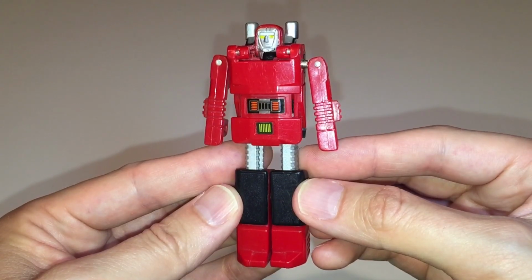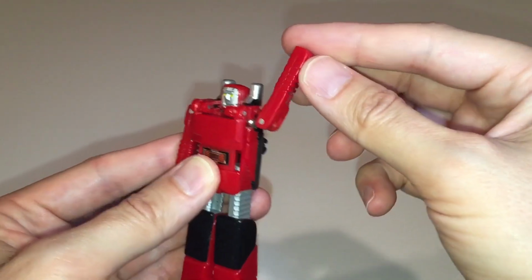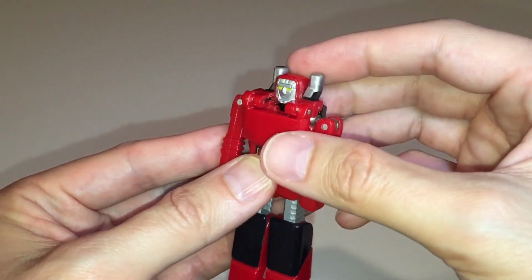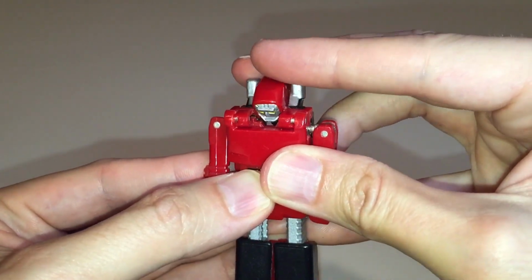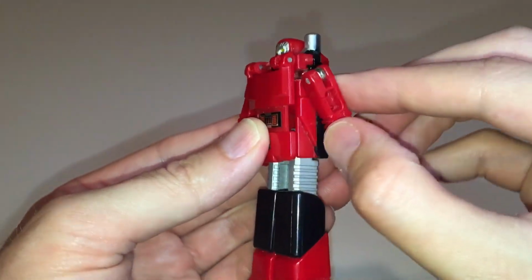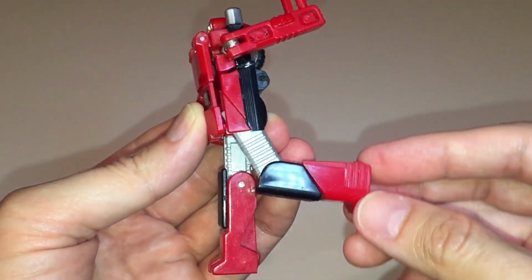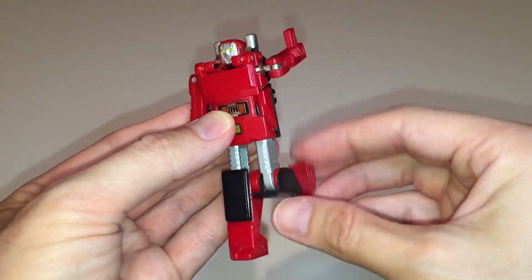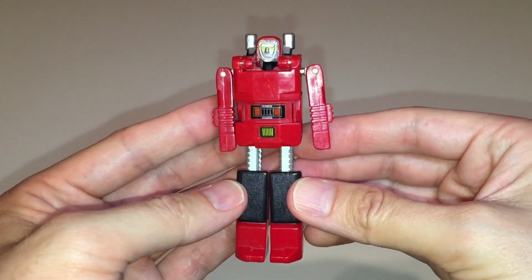Now let's discuss the articulation. The arms will move up and down 180 degrees, and will also rotate a full 360 degrees. The head will move up and down around 45 degrees due to transformation, but I'm not sure how meaningful head articulation like this really is. There's a small amount of upper thigh movement, and a very deep knee bend, so much so that if he wants to show off, he can actually kick himself in the rear end. Now that's talent. And that's it for articulation.